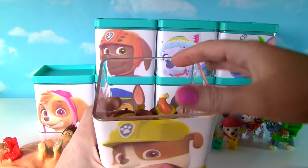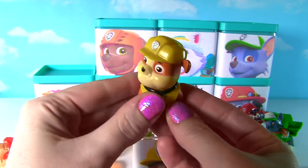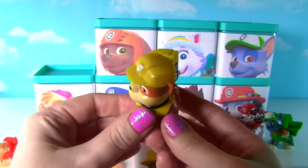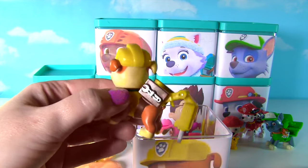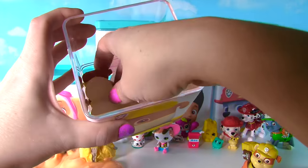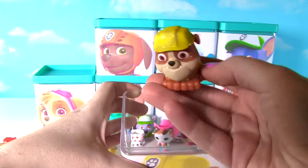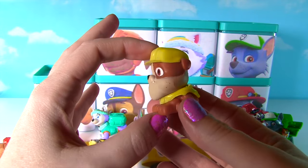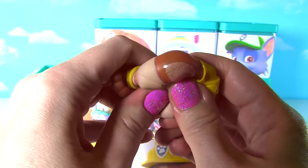All right, Rubble on the double, what else do we have here? Look at this adorable Rubble figure. Here's a hammer over here. And what happens if we push his button? Whoa, he's gonna dig, dig, dig. Let's see if there's any more surprises in all these eyes. Aye, aye, aye. Yes, we have a Rubble Mash'em. We'll give him a squish and another squish.